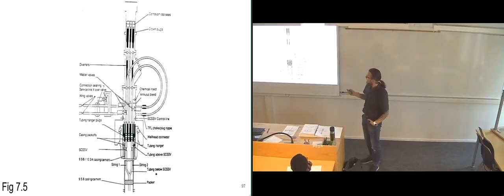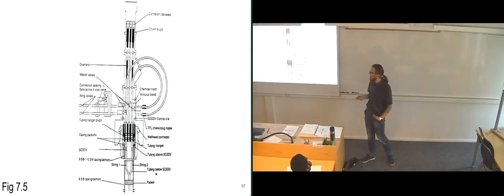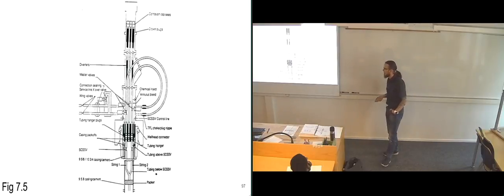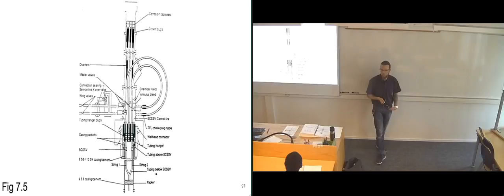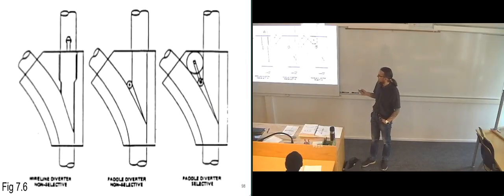So we see a bit closer in for basically this part here, so we see it with a bit more detail. We have the flow lines coming in here. They go into these loops, and then we send it down into the well. As you can see, the flow lines go pretty far down past the surface-controlled surface safety valve, and that's one of the tasks of this through flow line equipment, to exchange different valves down here and stuff. We'll look a bit at the diverters that can be used.